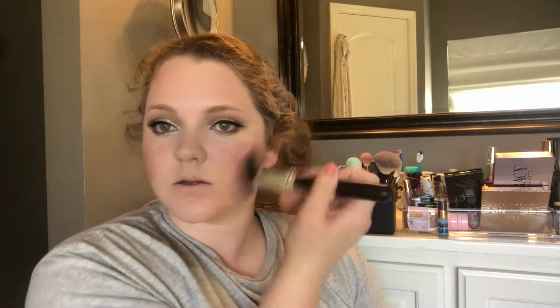So I just use this to bronze up my face a little bit since I am so pale, and I have to get the products to match my skin. I just like to give a little sun-kissed look, I guess is what I'm trying to say. Then to match the gold eye, I'm going to use my Master Chrome Metallic Highlighter in the shade Molten Gold.